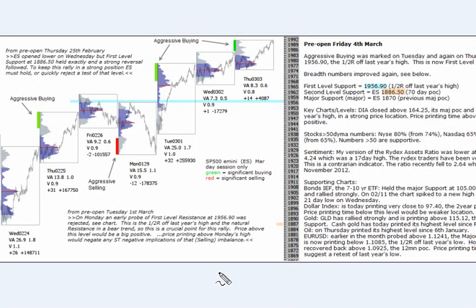Approaching 2.5 hours into the trading day on Friday, 4th of March. This is from the pre-open today. If you look at previous comments up here top left, from pre-open on this Thursday, it said that the previous day, on the Wednesday, the E-mini had opened lower, but first level support at 1886.50 held exactly. It's down here, and a strong reversal followed. To keep this rally in a strong position, the E-mini must hold or quickly reject a test of that level, and it's been higher ever since there.